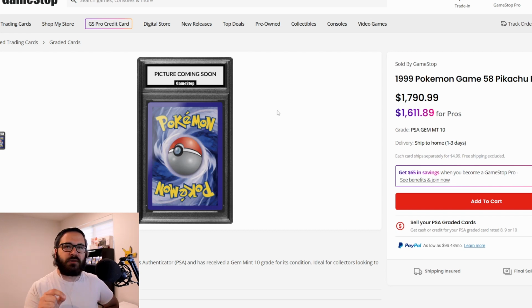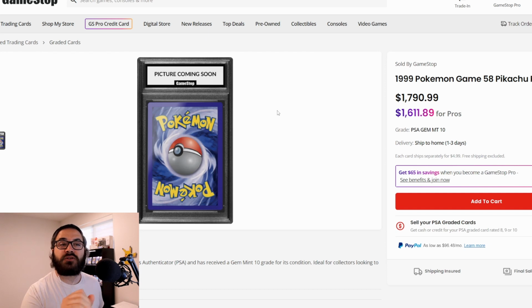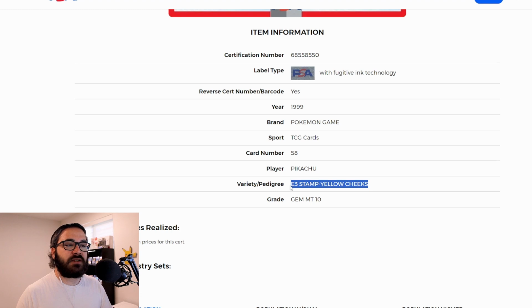Okay, this one in particular is the most valuable card on GameStop's website right now, in the sense that it's the most expensive. $1,700, so let's just call it a flat $1,800. It's a PSA 10 Pikachu that has the old E3, I believe the Gaming Expo E3, little sticker on it. And I double-checked because I looked up the certification number for PSA. It's the Yellow Cheeks. This is important. The Yellow Cheeks Pikachu.